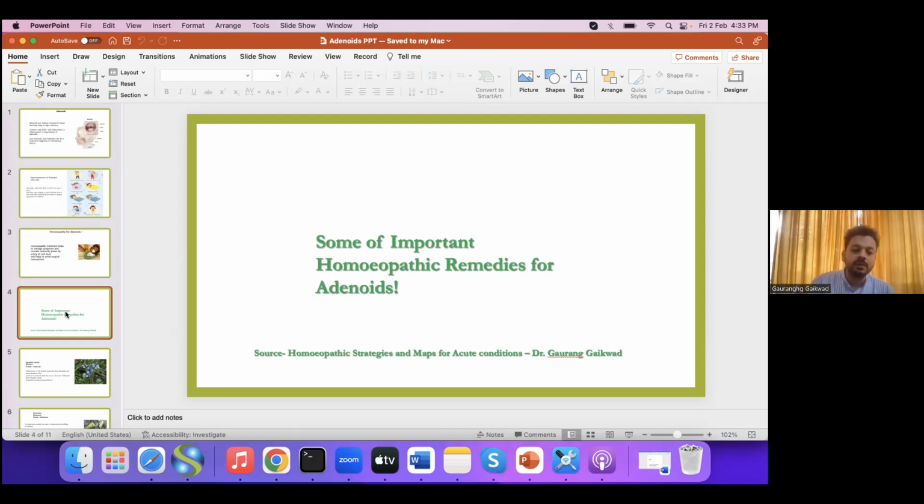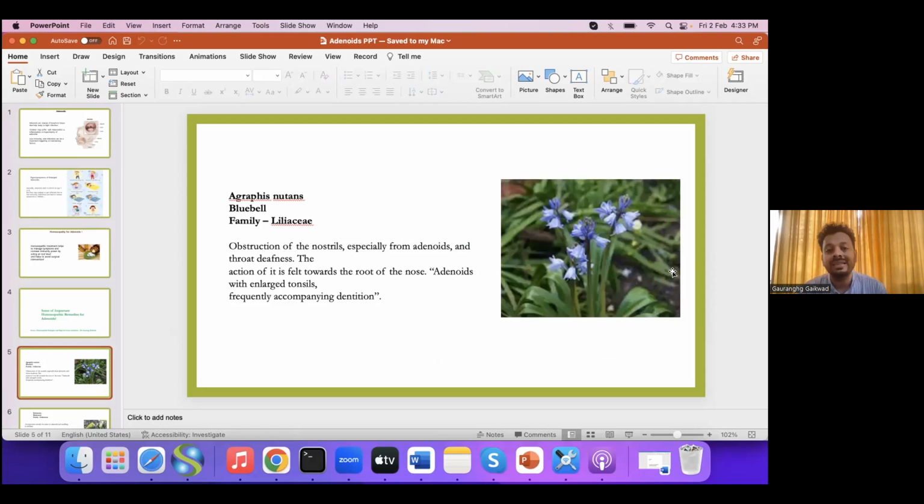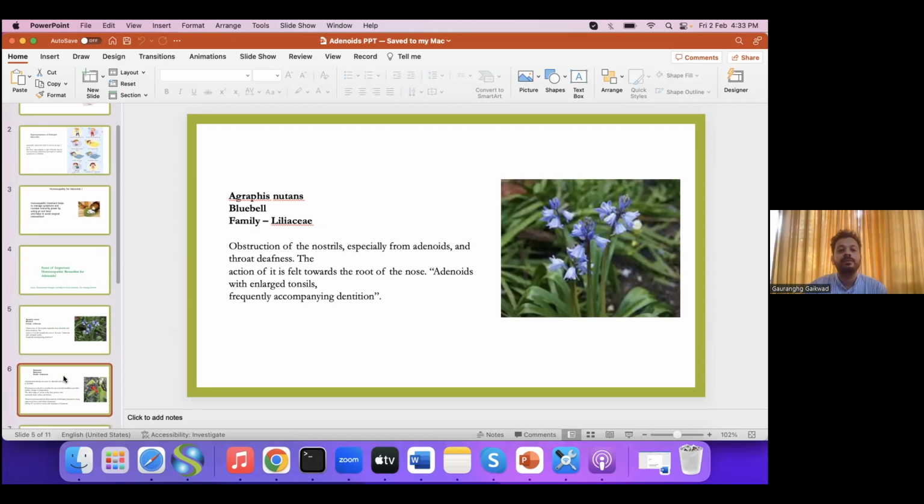Although there are certain specific homeopathic remedies for adenoids, the number one that we use a lot is Agraphis nutans. It belongs to the lily family, and this remedy almost reminds you of Baryta carbonica. Adenoids with enlarged tonsils, typically associated with dentition and diarrhea. So this remedy is one of the most clinically specific remedies we have in adenoids.